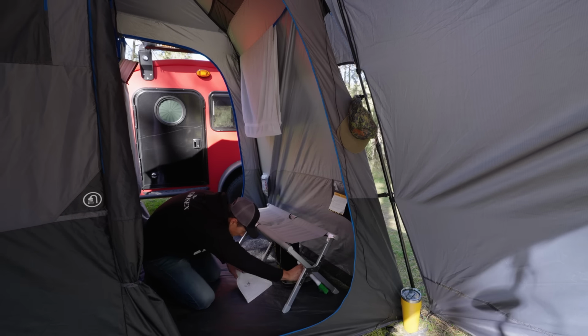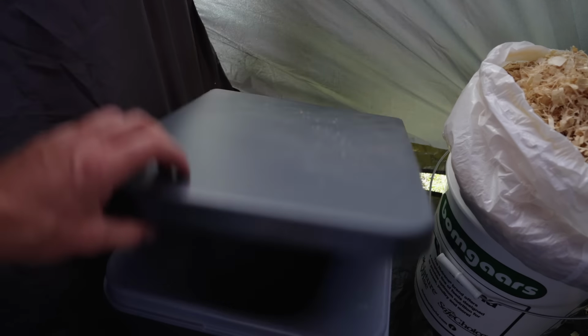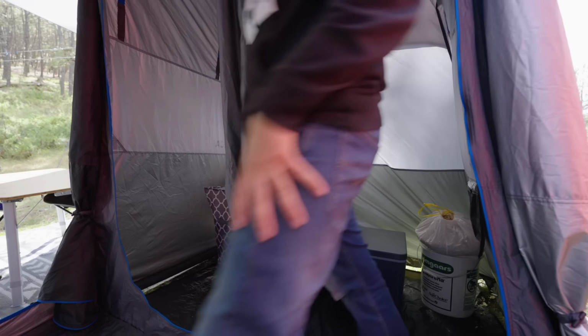So as the name states, this is a 3-room tent. Now, we often don't use it for what it's designed for, but what it's designed to do is to be a bathroom, a changing room, and a shower room.